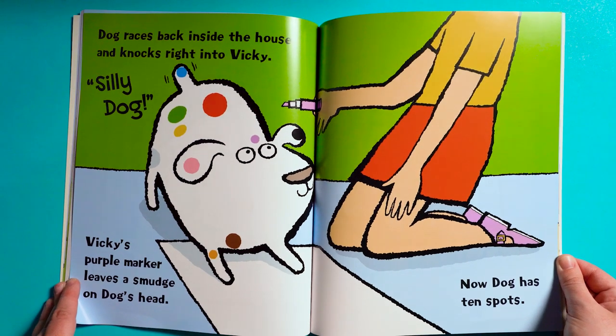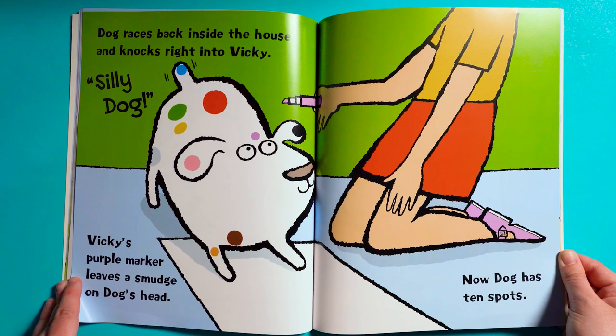Dog races back inside the house and knocks right into Vicky. Silly dog! Vicky's purple marker leaves a smudge on Dog's head. Now Dog has 10 spots.